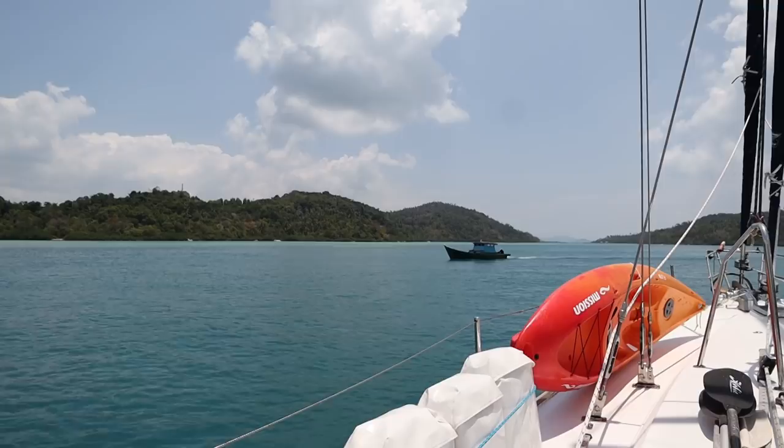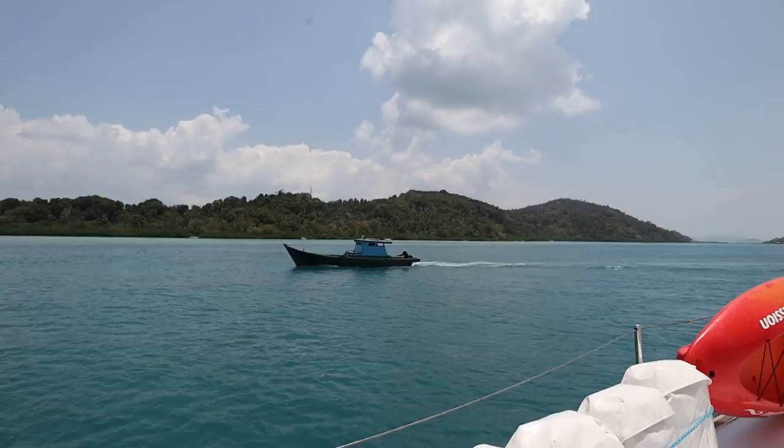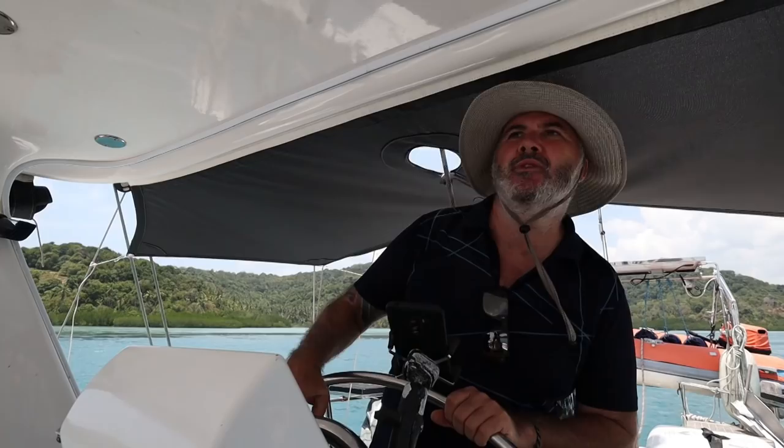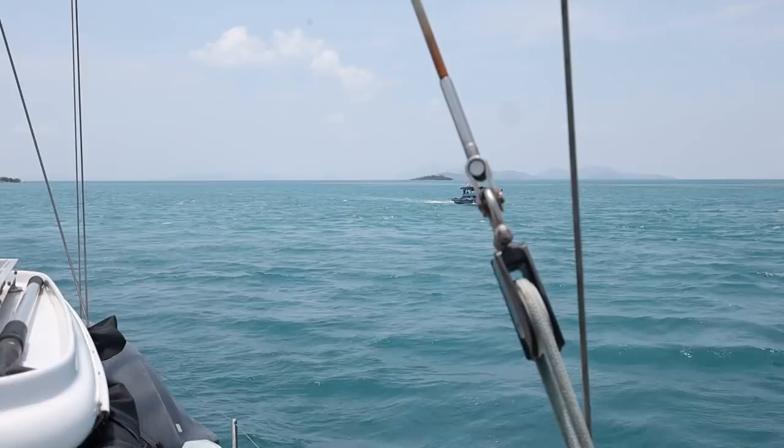I wonder if we'll pass port to port. Do they know that here? Looks like we are. But the reefs are very clear. You can see them quite clearly. Depth 10 meters. Or more. It's very close, this fishing boat, but all okay so far.